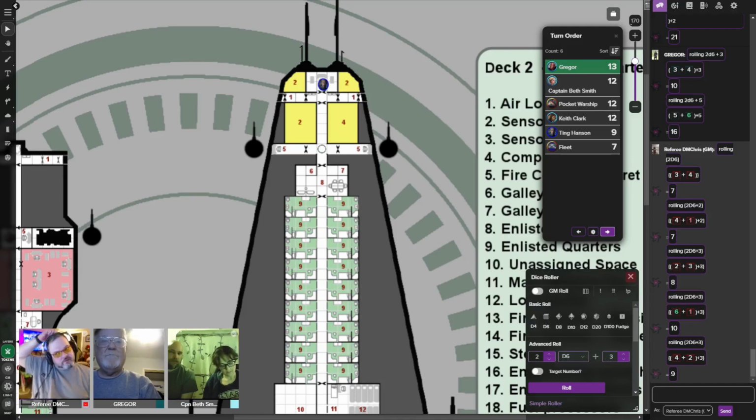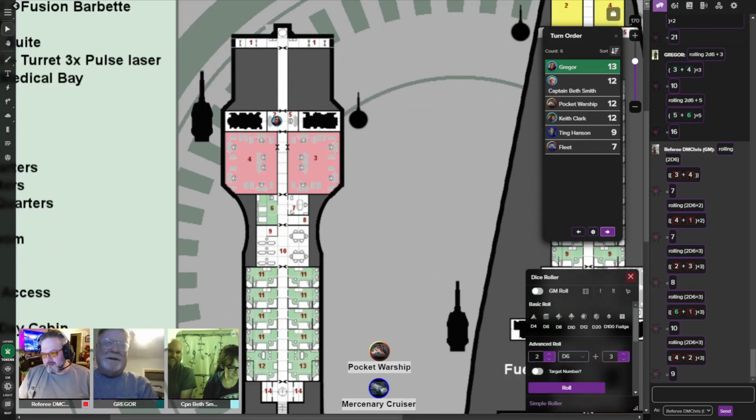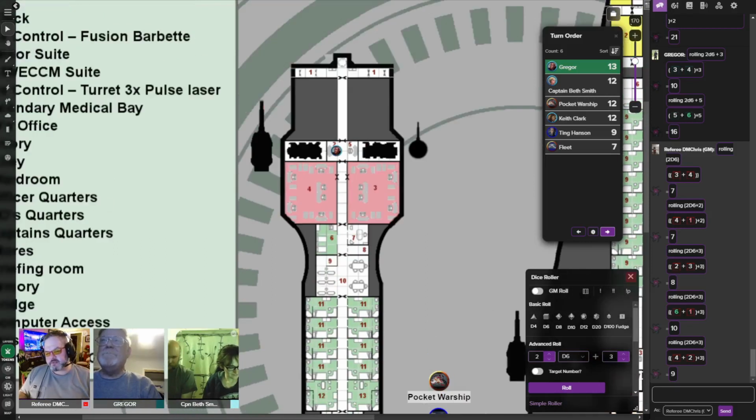The 2 Merc cruisers have changed course and are heading directly for the floating palace. They're going to be getting ready to launch their pinnaces to mount a ground offensive on the palace itself. That's awesome. That's my job. Don't worry, I'm sure they'll leave something for you. So Gregor, what would you like to do?